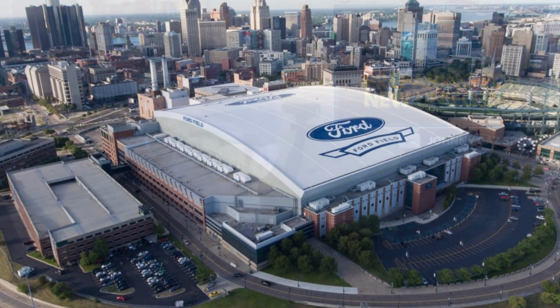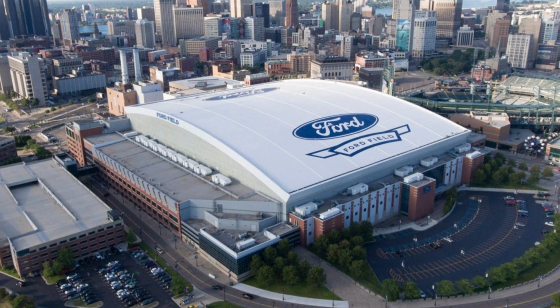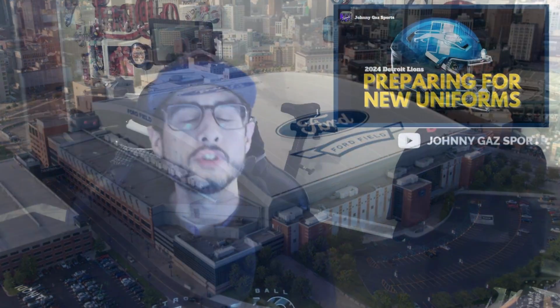We are getting ever so close to the new uniform unveiling by the Detroit Lions heading into the 2024 season. There is a large unveiling event planned for April 18th, just a few days away, this Thursday. It's going to be held at Ford Field, and I am so excited. It's been 7-8 years, as Rod Wood explained as we entered this video, that the Lions have introduced something new to their current uniform set, which we've talked about in previous videos, certainly needs an update and an upgrade.